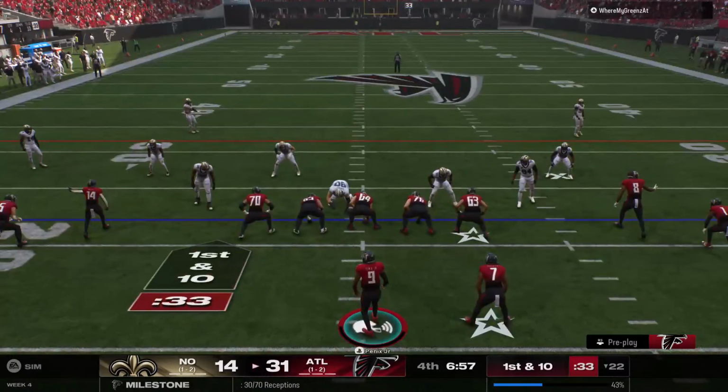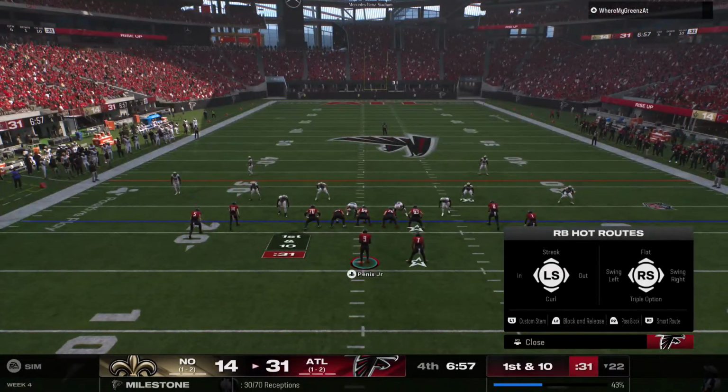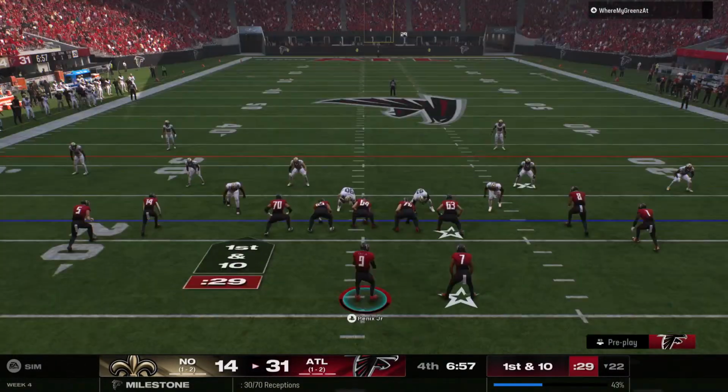60 Bobcat, 60 Bobcat. Chop 60, chop 60. Hut, hut.